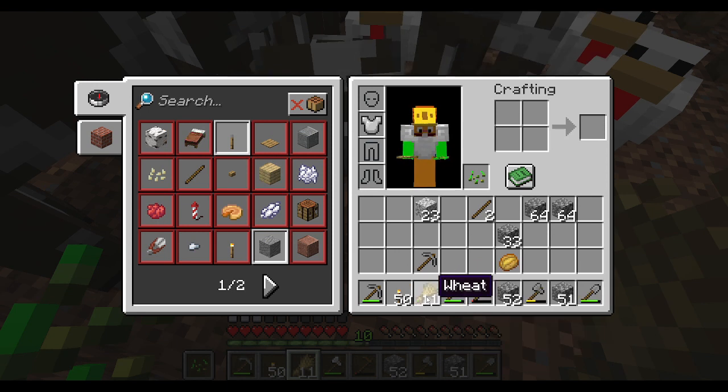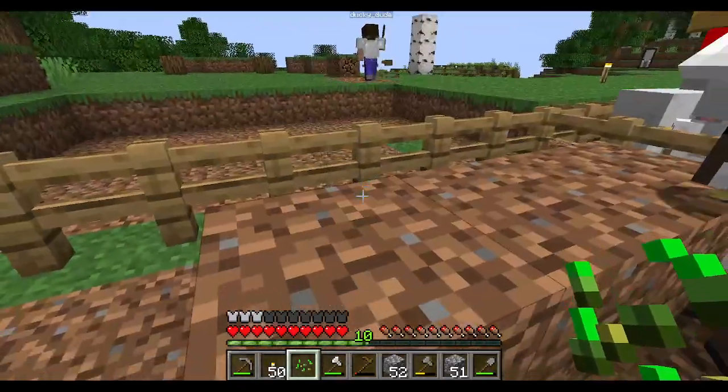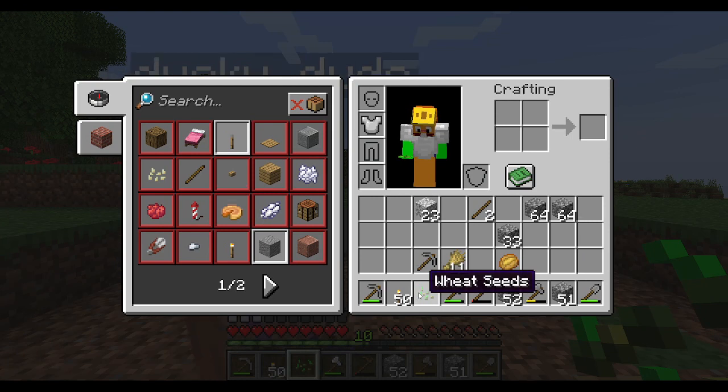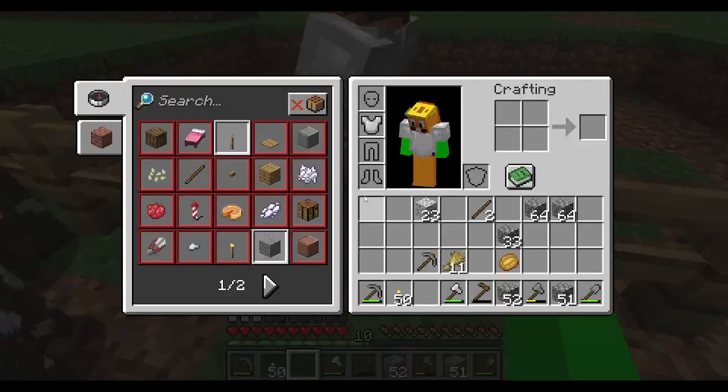All right, now do you have seeds? Yeah, I got seeds. Here, hand me the seeds. So then what we'll do is... I just have one wheat seed. Did you get it? Yeah.